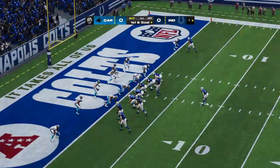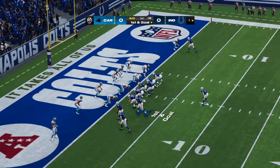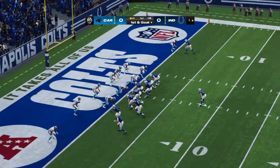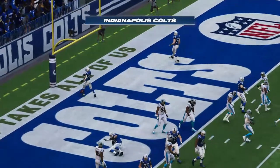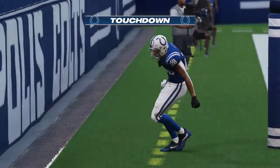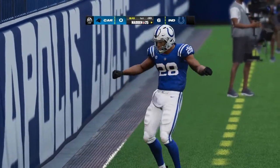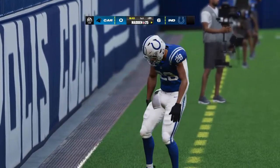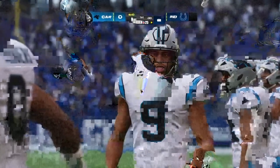Here we go now on 1st and goal. 47's the mic. 47. Taylor is going to take this one in for a Colts touchdown. So that's a great sequence for these guys to begin the ball game. They force the punt on one end, then come right down the field, downfield and score.